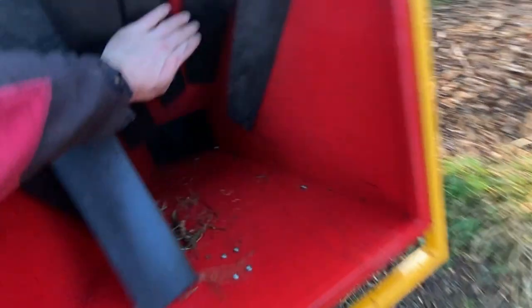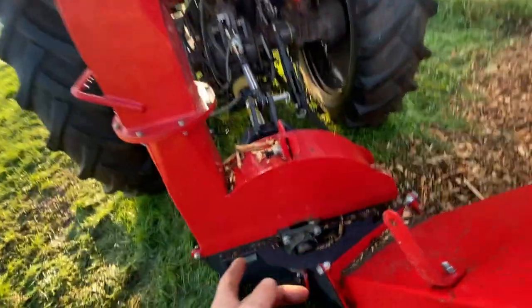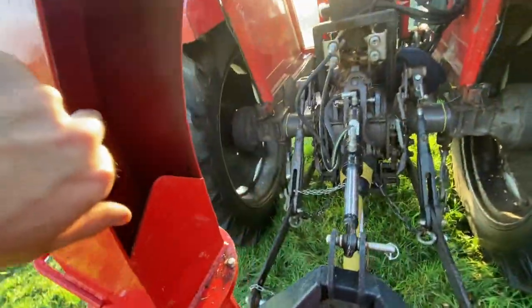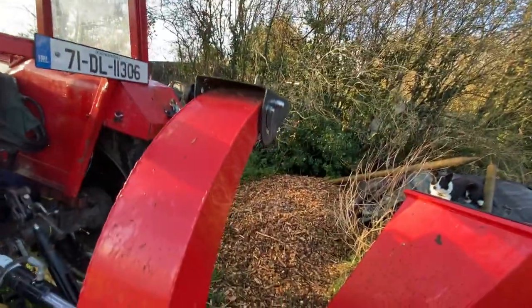Pull this out, have a look in. It's quite difficult to see, you can just see one of the blades passing there, and they turn round and round and round. And this is turning this way, so with the centrifugal force, it can blow the wood chip up the spout, and then you can change the angle here. You can also change the angle the spout is at.